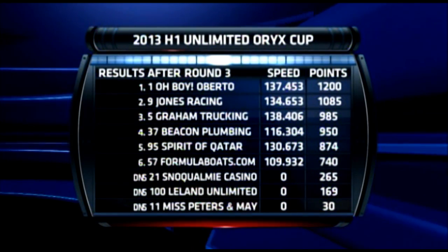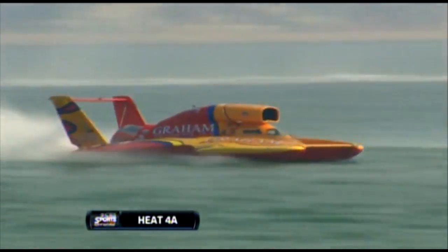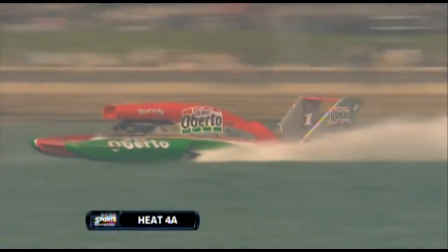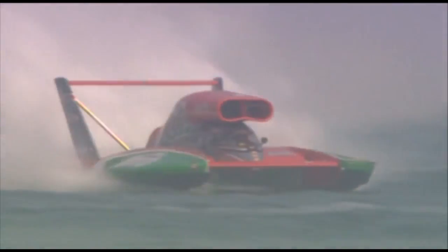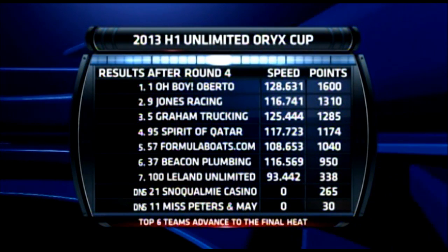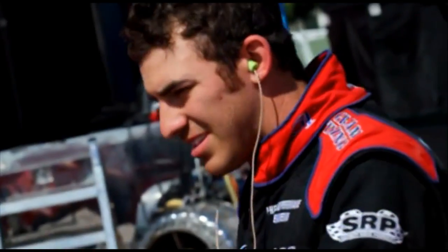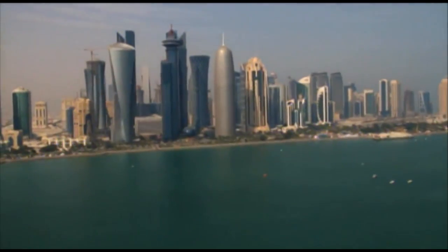Graham Trucking and Jimmy Shane won Heat 3B, so they moved up a notch to third place. Then we fast forward to Heats 4A and B, and in Heat 4A, Steve David, Jimmy Shane, deck to deck again. This time, David plays gotcha and wins Heat 4A. So your final results after Heats 4A and B are tallied, Steve David still remains on top with 1,600 total, and there's Jones Racing in second, and Jimmy Shane and the Graham Trucking boat in third. Those 3 boats plus the other 3 make up a 6-boat final in Qatar for the World Championship, and we have it for you next.